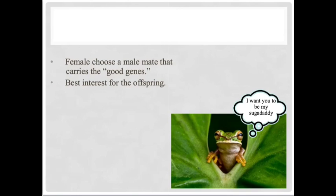Females choose a male mate that carries the good genes. In other words, females are attracted to males that give them the best chance of creating the most successful offspring. Good gene female choice is all about what's best for their offspring. It is a choice that leads to offspring of superior viability.